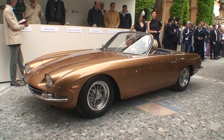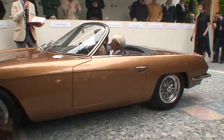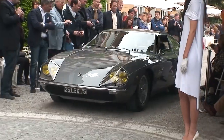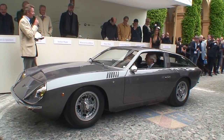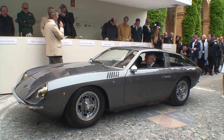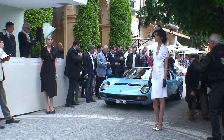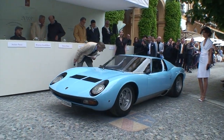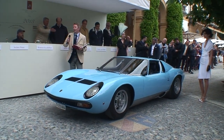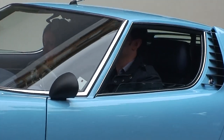Really nice looking. Don't go back your horse. With the one-off Lamborghini 400 GT Flying Star shooting brake. Lamborghini Miura SV. Azzurro Cielo. Yeah, a very unusual color for a Lamborghini. Azzurro. The son of Valentino Balboni is driving the car.